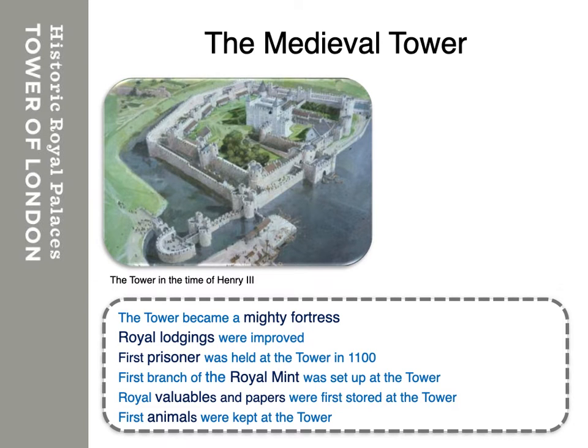Now, this is the period that saw the biggest changes to the architecture of the tower. Apart from later minor changes, Richard II's fortress is the one we know today. It's when it becomes a concentric castle. The tower became a power base in peacetime and a refuge during times of trouble for English kings.